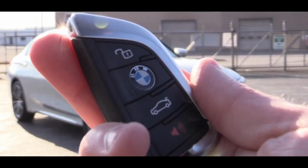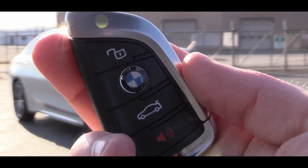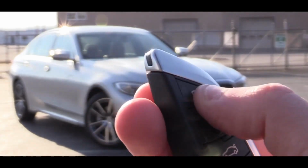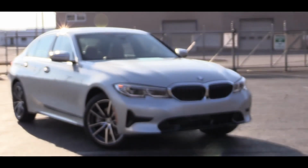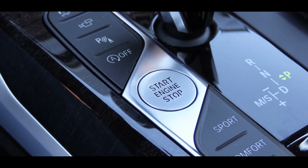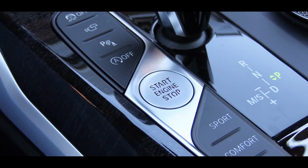Then as far as the startup goes, let me start by showing you guys the key here. You do have your lock, unlock, that button to pop the rear hatch, and as I always like to mention, the lock button is actually the BMW logo in the middle there. But to start this one up, there is a push button start just to the left of the shifter there, so simply put your foot on the brake and press that engine start button there.